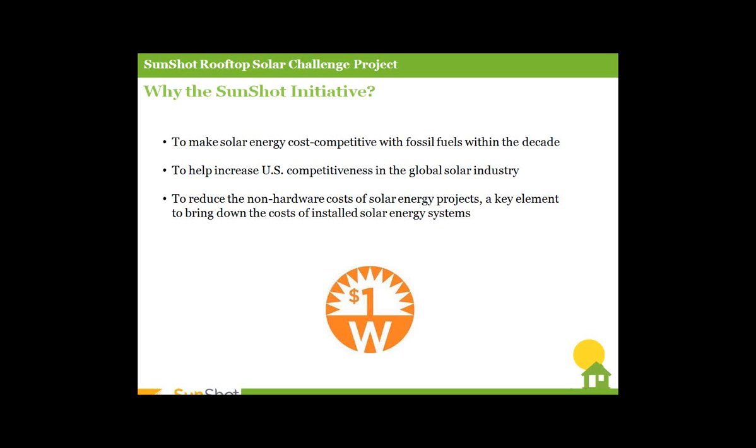The other objective with the SunShot initiatives is to help increase U.S. competitiveness in the global solar industry, because around the world solar is being manufactured and deployed at a very, very rapid rate. So we need to keep pace with that as far as our country is concerned. And the other objective is to reduce the non-hardware costs of solar energy projects, which is a key element to bring down the cost of installed solar energy systems. The non-hardware costs, or what we call soft costs, are what we're going to be talking about today.